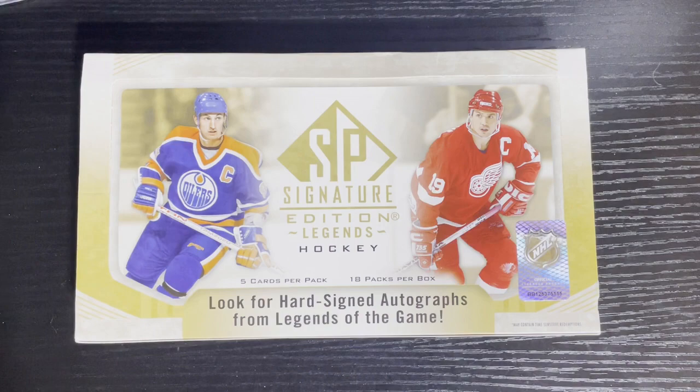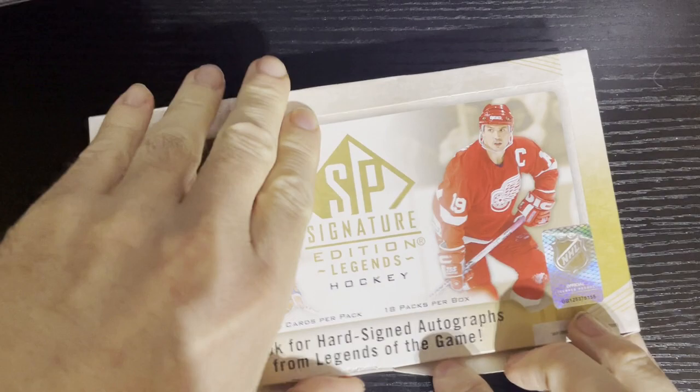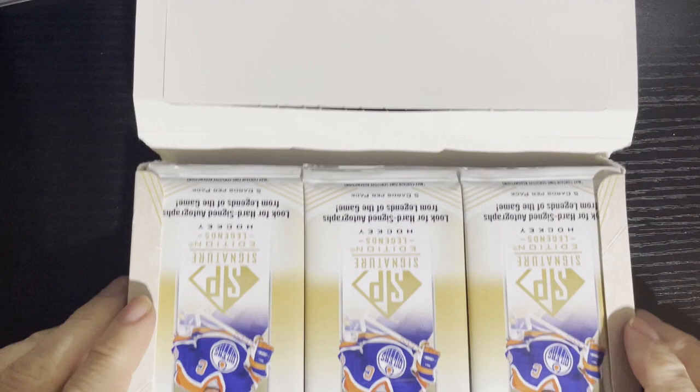It's sealed for our protection, so we got to break the seal, of course. And there we go. I think I got it. Or not. No, we're just going to break the box. Why not? Oh, there it is, all upside down. Gotta love the quality control from the Upper Deck Corporation. Oh, there it is. Now, let's not waste any time.